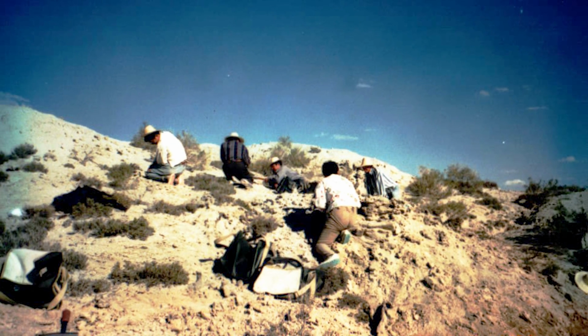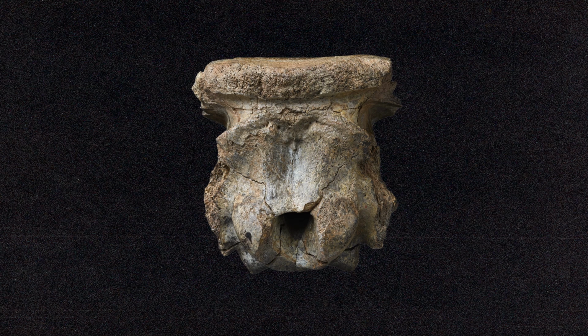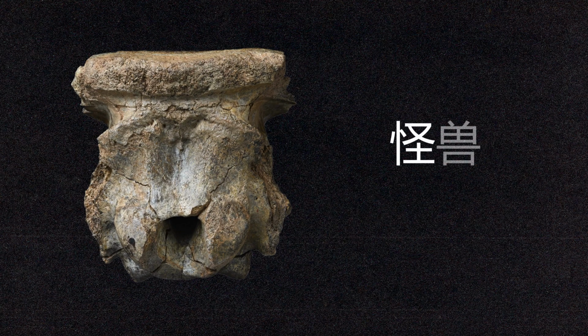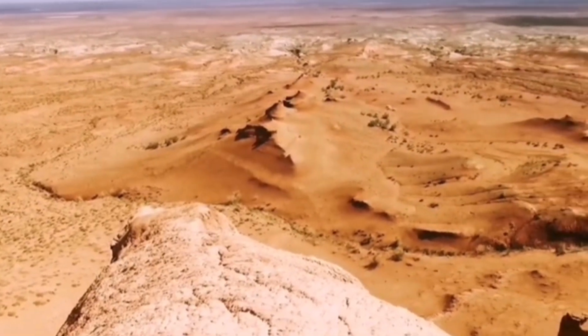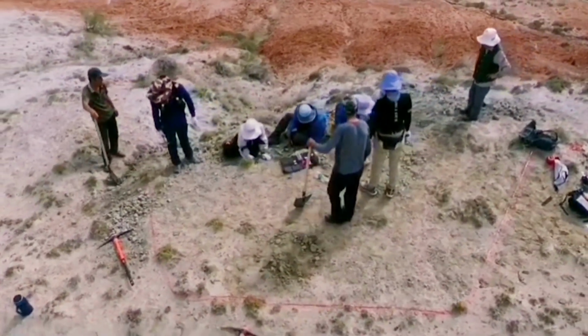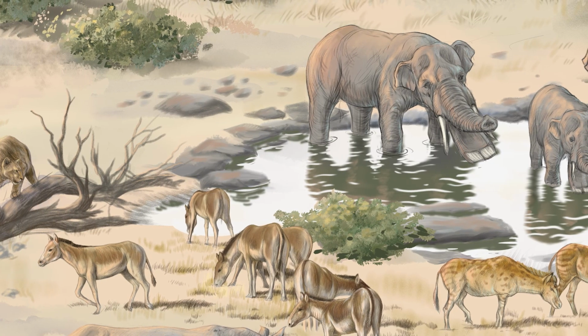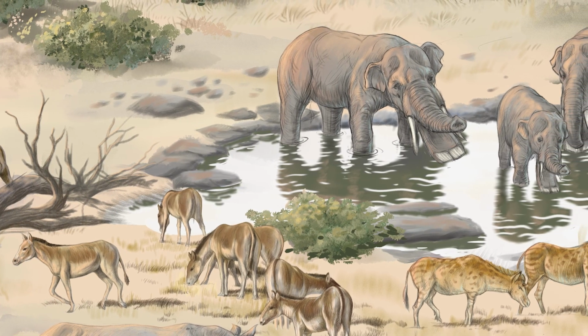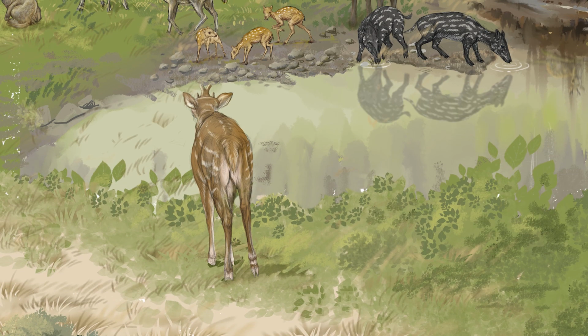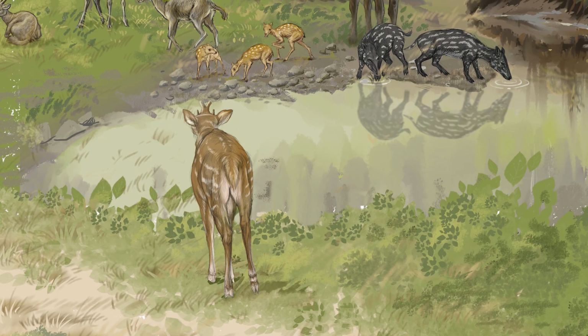A fossil skull unearthed in 1996 has puzzled researchers for decades. They referred to the animal it came from as strange beast. In the desert of Shenzhen, China, strange beast is just one of a myriad of fossils that have been uncovered, painting a picture of the diverse group of animals that thrived over 14 million years ago. Now, a study in Science reconstructs what this strange beast looked like and how it fit in with neighboring herbivores.